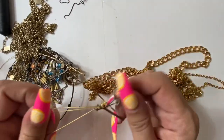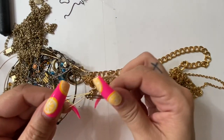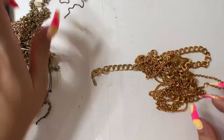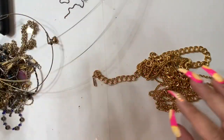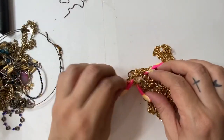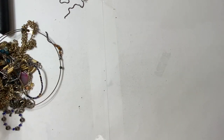What is this? Get off of my necklace. Okay. So let's try to... All right, this has got to move over. So this looks really cool. Let me see if I can get this straight here.